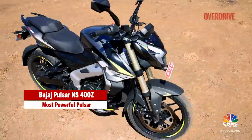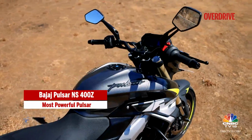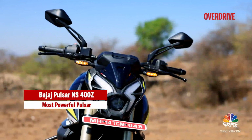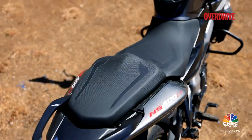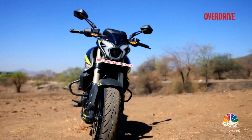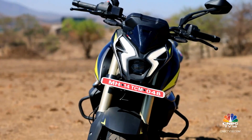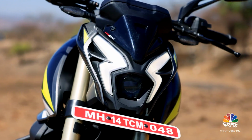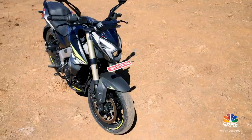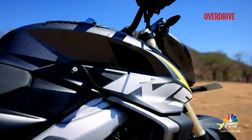Sure, the NS400Z borrows some of its parts from the other Bajaj-built bikes, like the mirrors that are taken right off the Dominar. Then you have the turn indicators from the KTMs and the tank and split seat from the smaller NS bikes. But it all falls into place quite nicely with the new parts on there, like the headlamp unit. Lighting all around is LED, and the headlamp has some snazzy Z-shaped DRLs on either side of the projector lamp, which look nice.